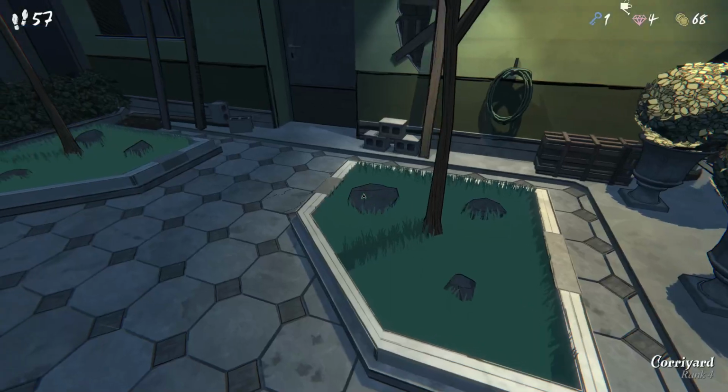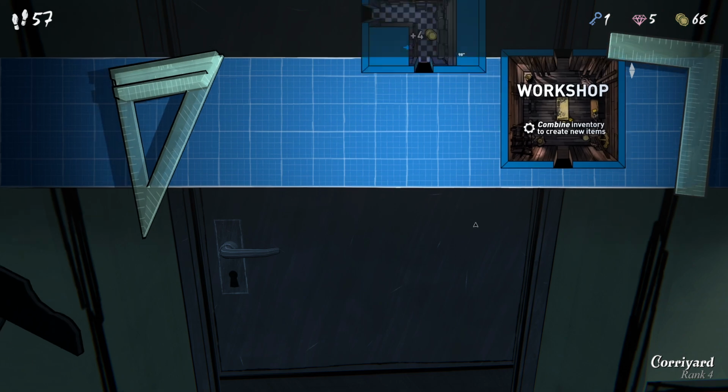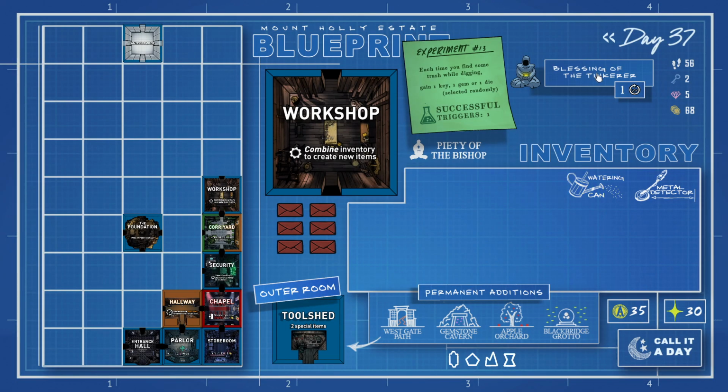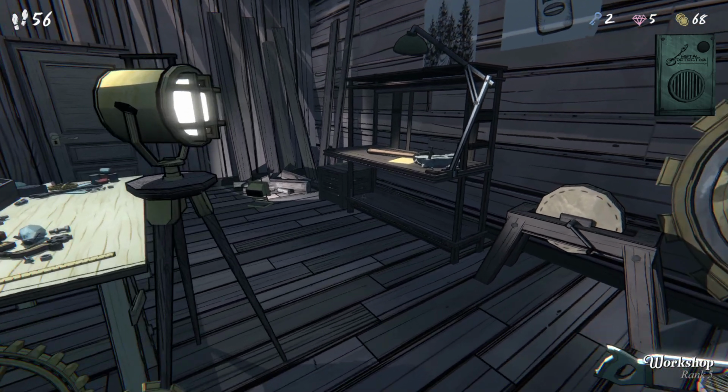Give me a gem. No shovel, no sledgehammer. That's fine. If we keep trying to go north, they gave us the workshop. Okay. Right, and we have the blessing of the Tinkerer as well. So every time we draft a mechanical room, we will trigger an experiment. So it's great that we got an experiment running from the beginning using security for the sake of that, because I forgot about that blessing.